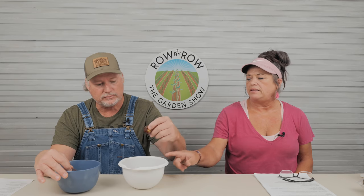So the brown turkey, taste of that one. The brown turkey is a good fig. It has its drawbacks, but it's a good fig. It's an early producer, which I like. I can start eating figs a couple weeks earlier.